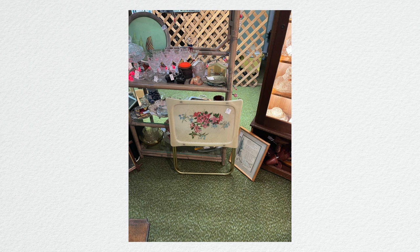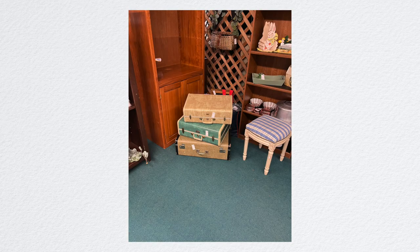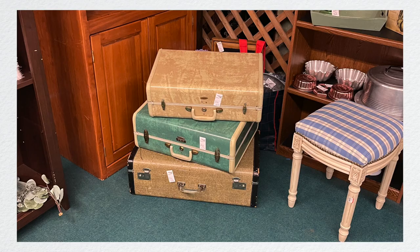I also saw this tray, which I considered getting, and a record that I just thought was hilarious, and I had to share it. It's such a dad joke. I came back to the luggage again, and I kept staring at that middle one. Stay tuned for tomorrow when I show you guys what I ended up coming home with from the antique mall.